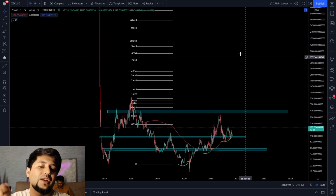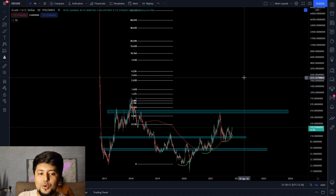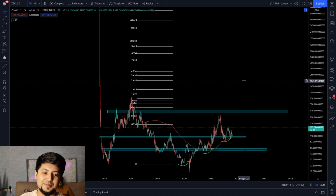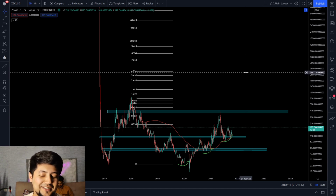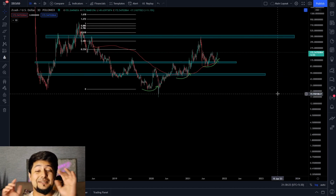So a lot of people are evaluating Bitcoin's fair evaluation to be somewhere alongside $300,000. If that happens, Zcash is most likely going to be, I don't know, guys, most likely it's going to be flooding its way all the way towards 2.618 and 4.236 sitting at $3,000 down the line, right? That is going to be your investment target for Zcash.